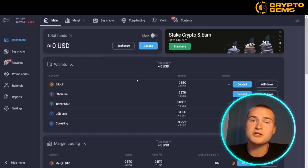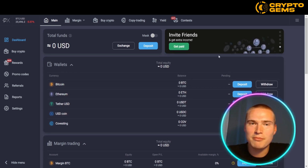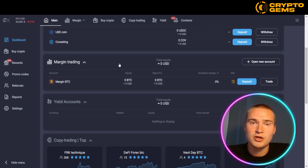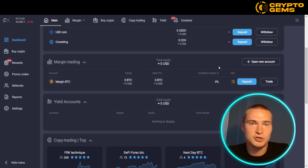So now let's see how to actually do that on PrimeXBT. The first thing you will need to do, at the main page, is deposit funds into your margin trading wallet via the deposit button right here under margin trading. You will need this to get a percentage in margin to use and to leverage your positions.